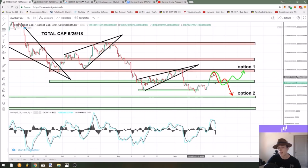In one of my other episodes, about 4 episodes back, when the price was coming back down here to the $180 billion levels, we said that support and resistance is a zone. So if it drops a little bit below, you can still get a bounce, and often you do get a bounce off that level. We've had a similar reaction in price right here as we fell a little bit below that level.